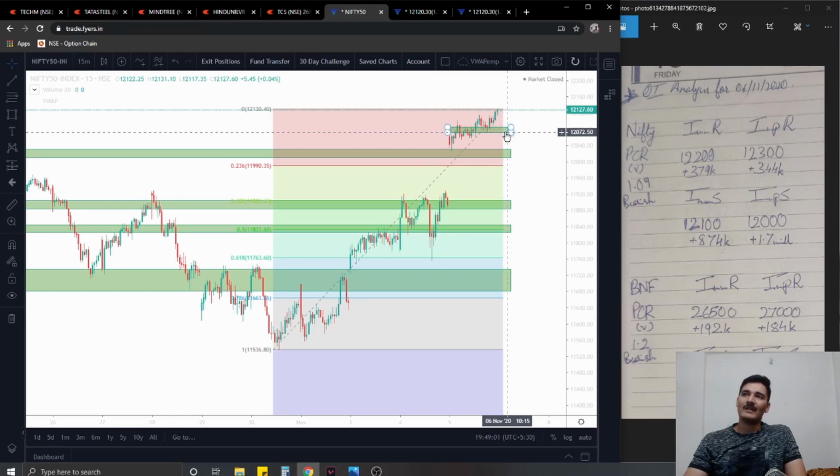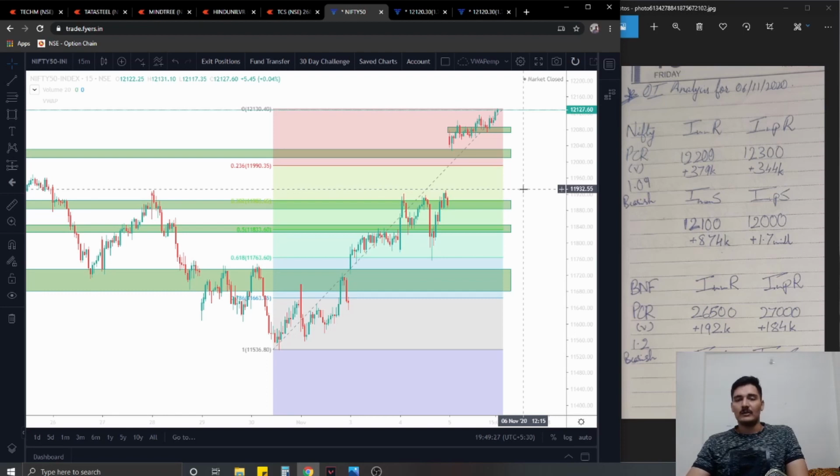Or if you have a gap down opening, then anywhere in this immediate demand zone is going to be a good entry point as well. Talking about the option chain, you have immediate resistance at 12,200 with 380,000 added contracts, and significant at 12,300 with 344,000 added contracts. On the support side, you have immediate support at 12,100 with a massive 874,000 added contracts, and significant support at 12,000 with 1.7 million added contracts.